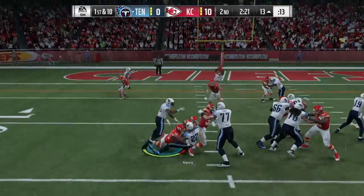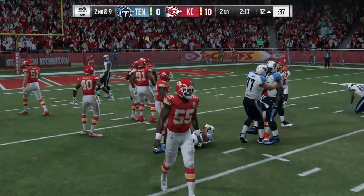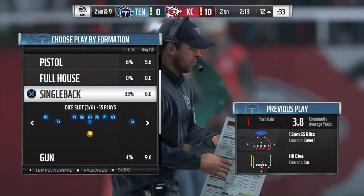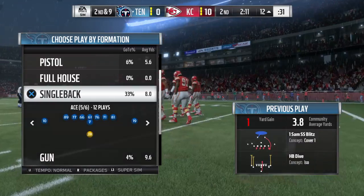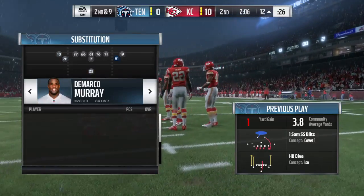They keep it on the ground. This time it's Henry. And he'll fight his way down right around the 12. Just a yard on the pickup there, and it'll bring up a 2nd and 9. Well, not a huge game there as we head towards the 2-minute warning. It'll be interesting to me to see what they decide to do after the timeout.